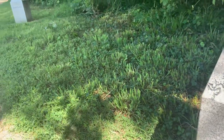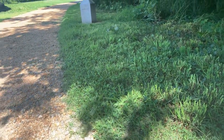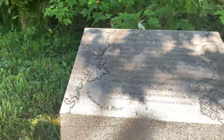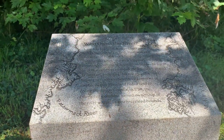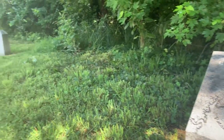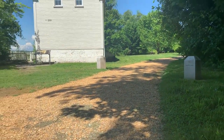So like I said, it does say who owns the river. So there was a land grant from King Charles I in 1632. Maryland thought they owned it. Virginia thought they owned it. Then the district thought they owned it. So they have these markers. This one over here says Maryland. So this must be the Maryland side of the river.